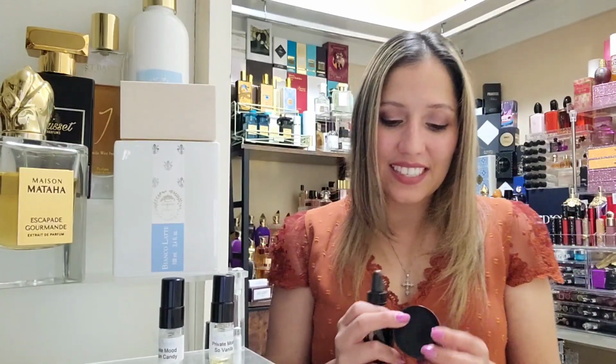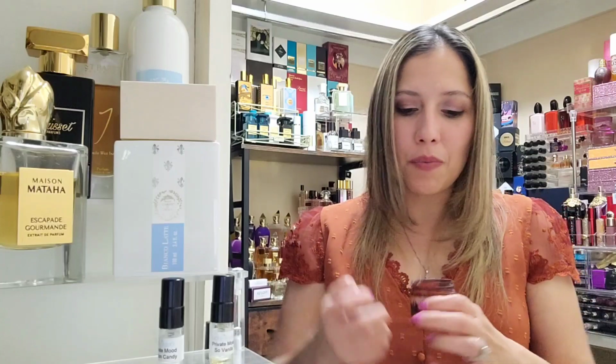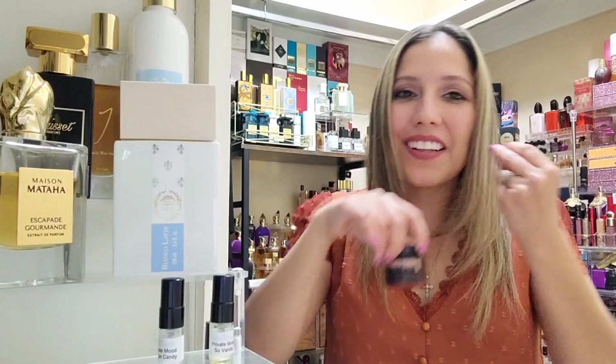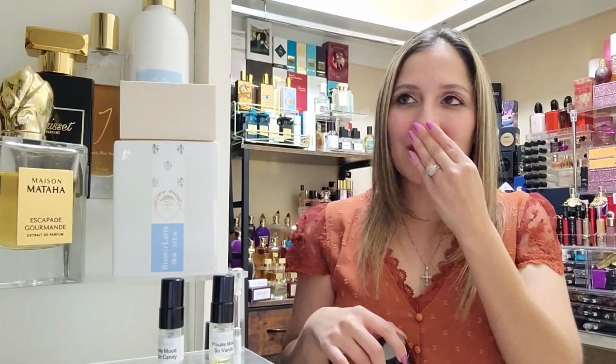So last but not least, Blood Orange Marshmallow by the House of Glory. This has a rich blood orange and fluffy white marshmallows. It opens up primarily orange. Really scared me when I tried it out for the first time. I was like, oh no, where are the marshmallows? Are we ever gonna get there? And we do. This has such an orange opening. I mean, goodness.